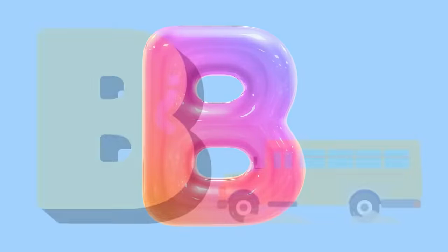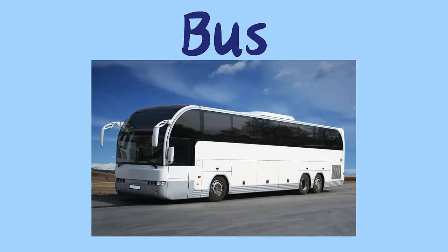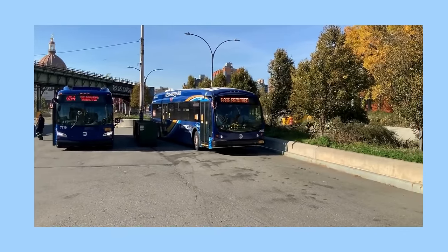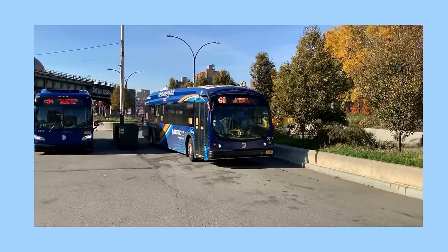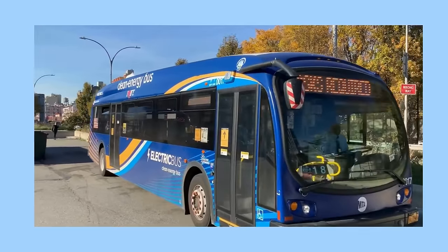B. B is for bus. B-U-S. Bus. Bus is like a moving clubhouse where everyone can travel and enjoy the ride to school, the park, or other fun places.